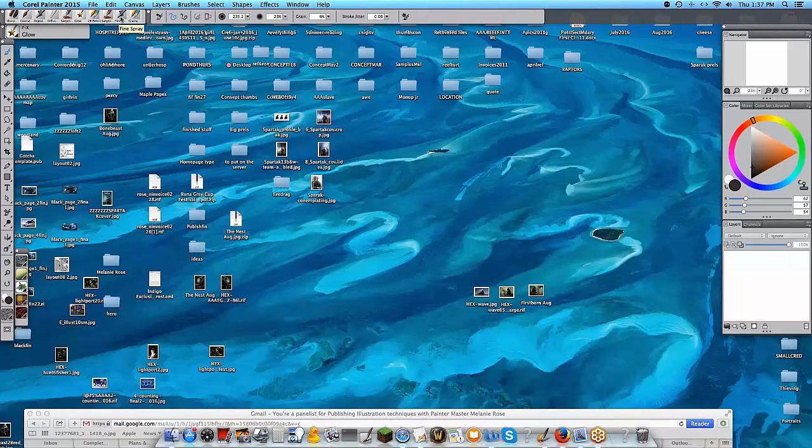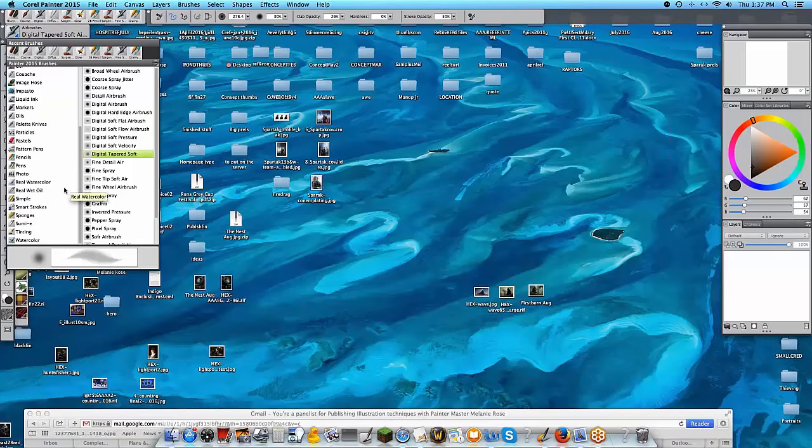I also like some of the airbrush splatter ones, which is another spontaneous thing. Yeah, the fine spray, that's a lot of fun, either dark on light or light on dark, depending on how I'm feeling. I love utilizing some of the oil ones.